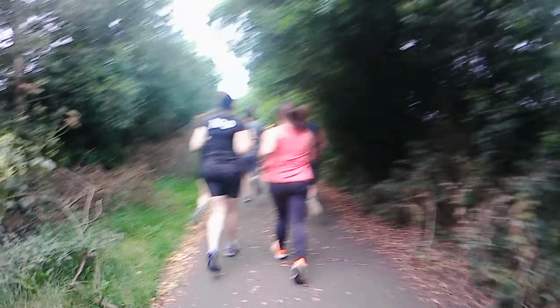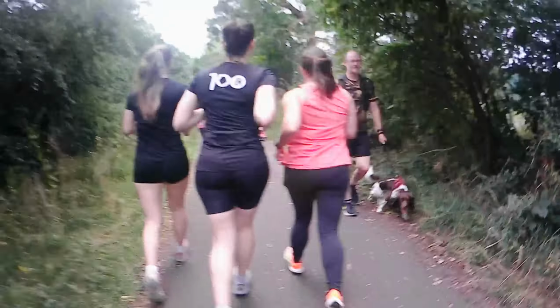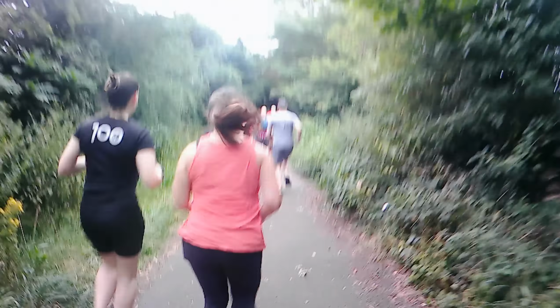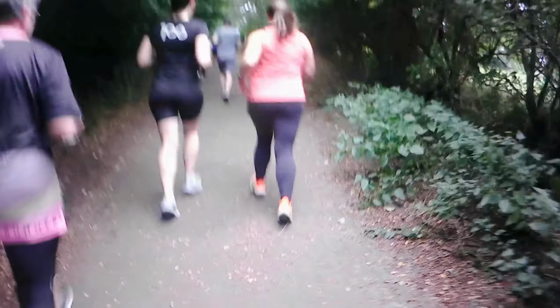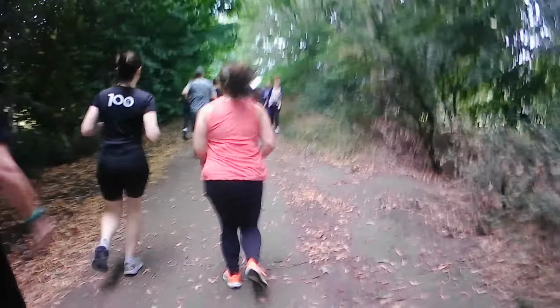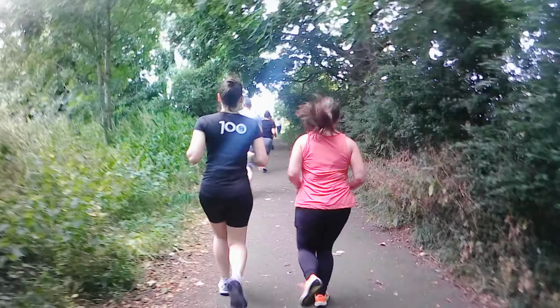And even now you can see the field's starting to spread out a little bit. There's a lot more room and there's less people heading up to the turnaround point on the little out and back section. There's the tailwalkers going past for the first time.